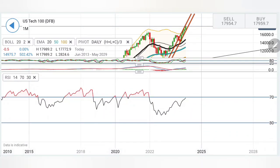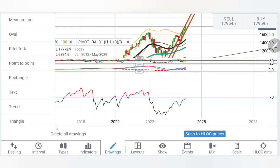Thus, this monthly candle is going to remain green. That is my expectation. The possibility for it to achieve further highs before retracing a little cannot be denied. RSI is also looking upwards.